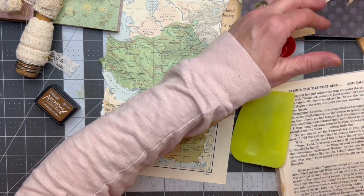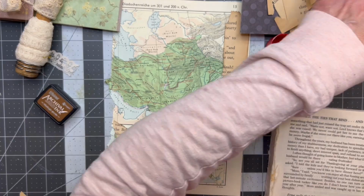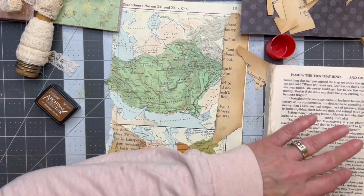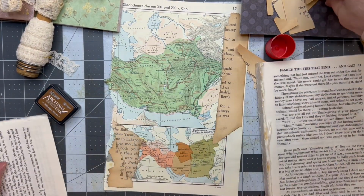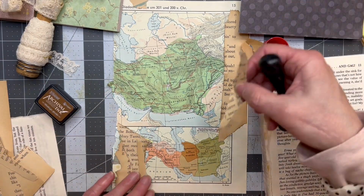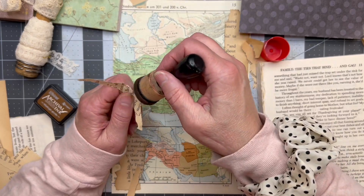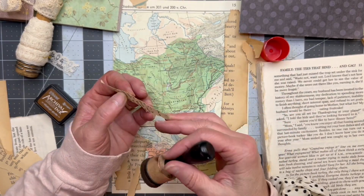Okay, this is a really big piece. I think I'm going to set that one aside. It's all these little scraps. Gosh dang it, I just did not have any room here. Let's see. It's all these little scraps here. This is what I want to put on here. But I'm inking them off. That takes time.